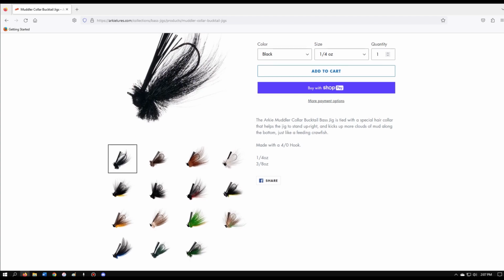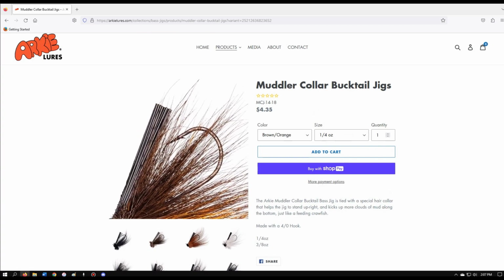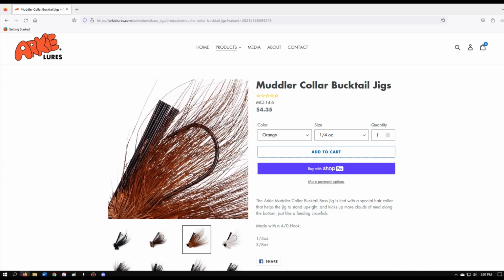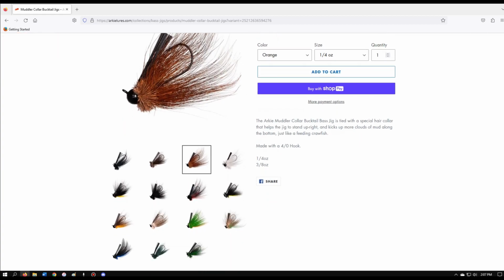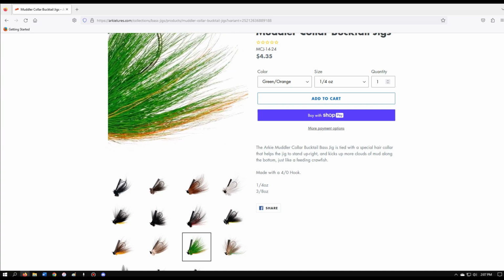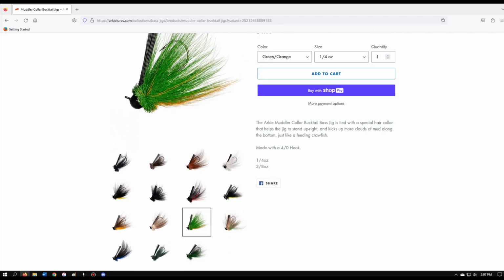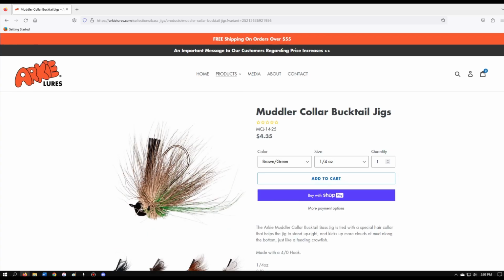Check out these little guys. I've got this one right here. Now what I do on this is I trim the weed guard at an angle a little bit. Just a little bit. So it covers it, but it's not going to impede the hook set. And so I've never had an issue with this color right here and this one. It's brown green and this green orange almost looks like a bluegill or a yellow perch in the water. And this guy right here with just a touch of green. So check these out. Look at this. It's $4.35, guys. These are great prices from Arkie Lures.